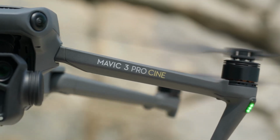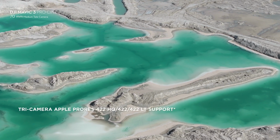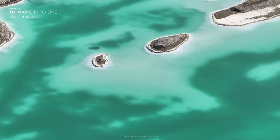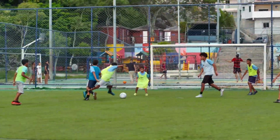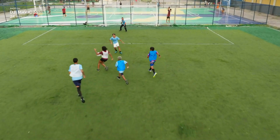The Cine version comes with a built-in 1TB SSD. And all 3 cameras are capable of recording in Apple ProRes for premium color fidelity. In addition to flexible pro-level imaging, Mavic 3 Pro also provides industry-leading flight performance and intelligent features.